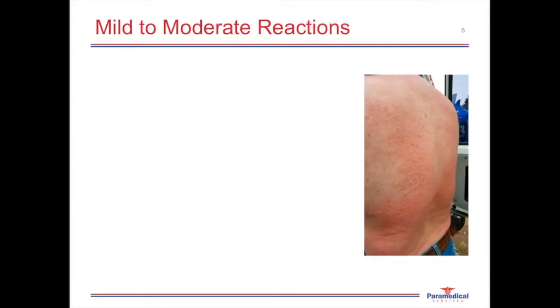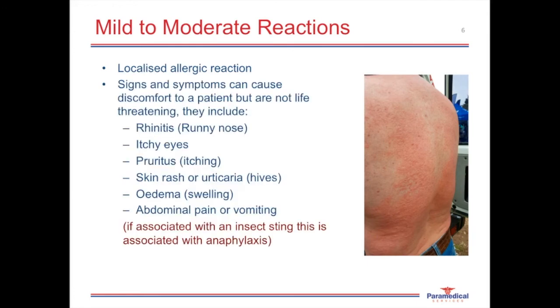In the mild to moderate allergic reactions, which are also known as the localized allergic reactions, we can see signs and symptoms that cause a discomfort to the patient but are not life-threatening. This can include a runny nose, or what's known as rhinitis, itchy eyes, pruritus, which is itching of the skin, a skin rash or urticaria, which is also known as hives, edema, which is swelling, and abdominal pain or vomiting.